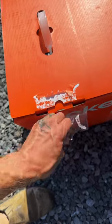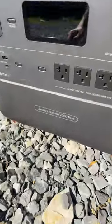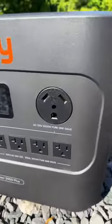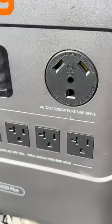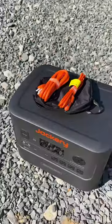This is the Jackery Explorer 2000+. It's a portable power station with over 2,000 watt hours of storage. It's capable of putting out 3,000 watts of continuous pure sine wave power, has a 30 amp plug so you can plug in an RV, and the surge rating is actually 6,000 watts.